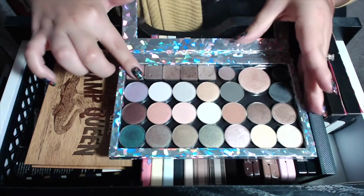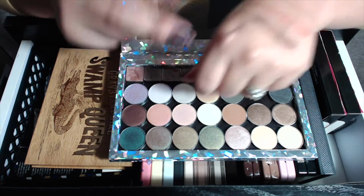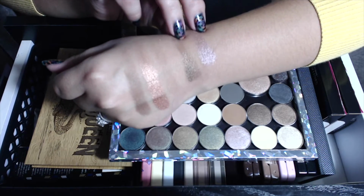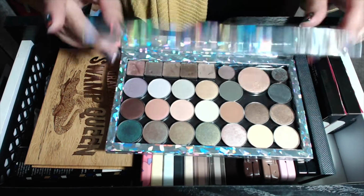These are really nice and pigmented, and I like to use these colors here as transition colors, but I really do like these eyeshadows, so I really do enjoy using these, which is why I depotted them and kept them.